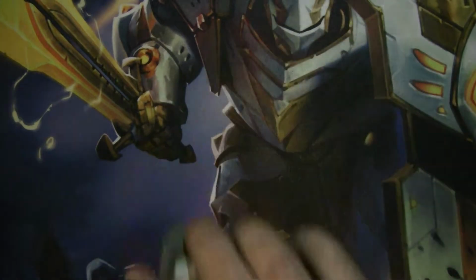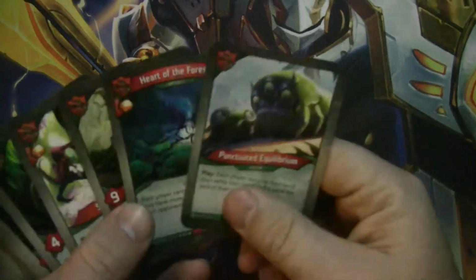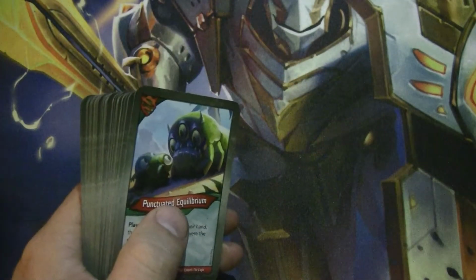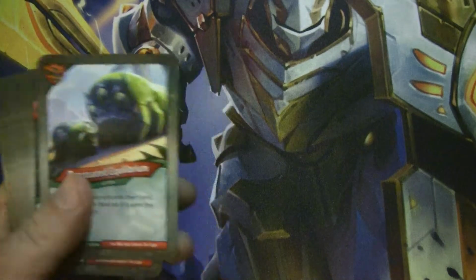So, what do we have here? Well, in both games, again, you'll see this deck kind of struggles on the raw printed amber side.